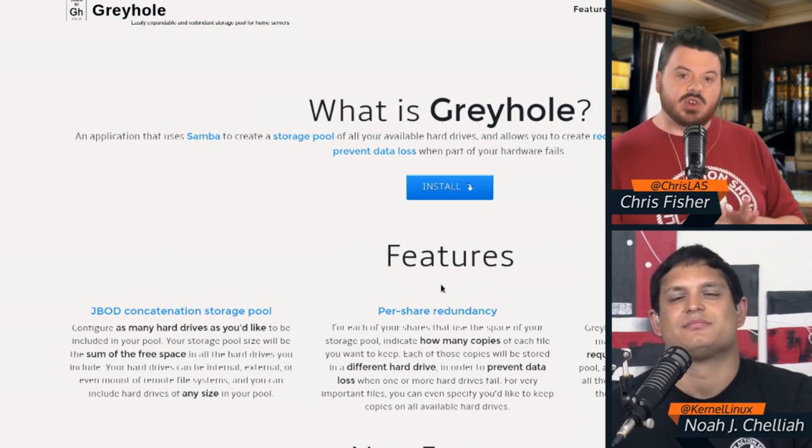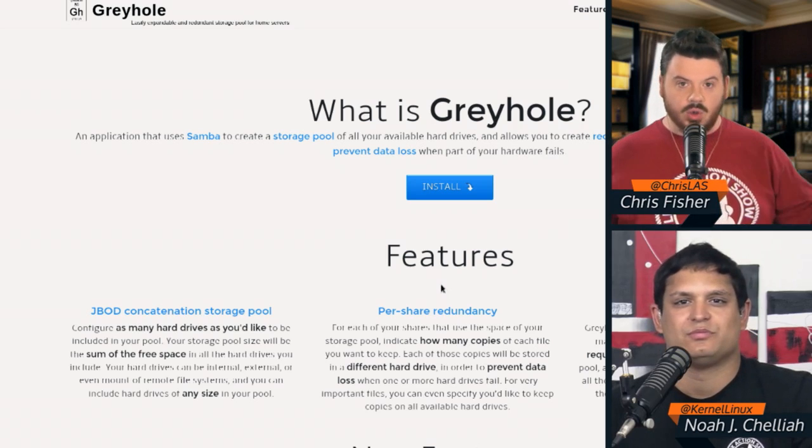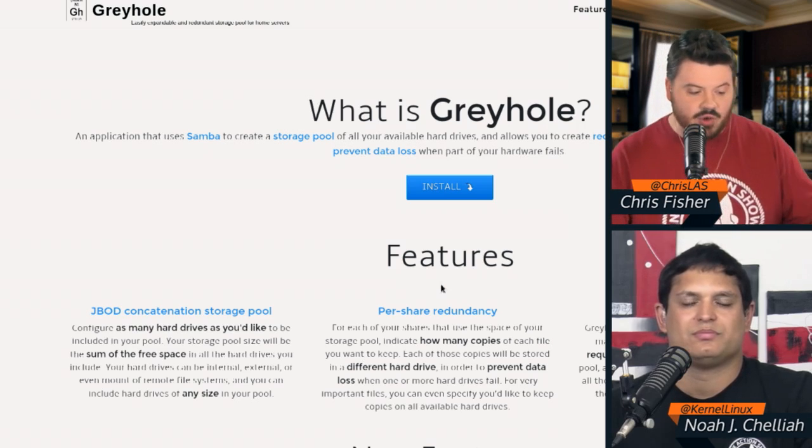However, this is a great opportunity to just take a whole bunch of drives that you might have laying around and get a whole total storage space while still having redundant copies in case there is a single failure. So it's called Greyhole at greyhole.net, and of course we have a link in the show notes. So what do you think of that? That's kind of neat, right?